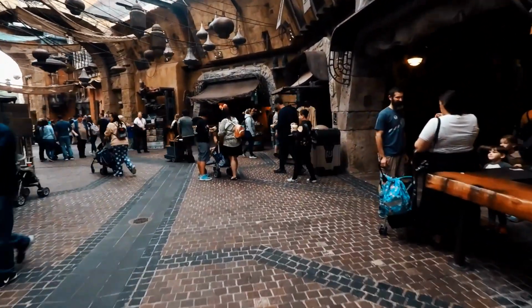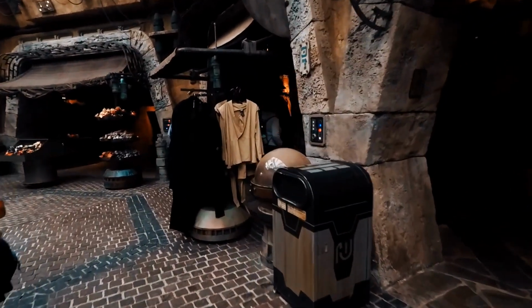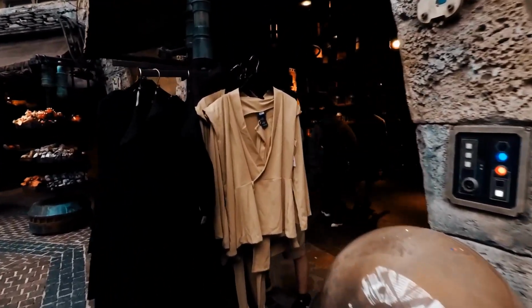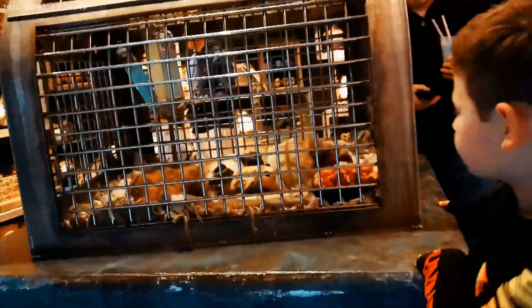Then you come into this bazaar area. This is the main shopping area. You're going to find all kinds of cute little toys and trinkets, but more importantly, your Jedi and Sith robes are here. All of them were in stock. What can I say? You could have gotten anything you wanted. And belts, and a little bit of everything.